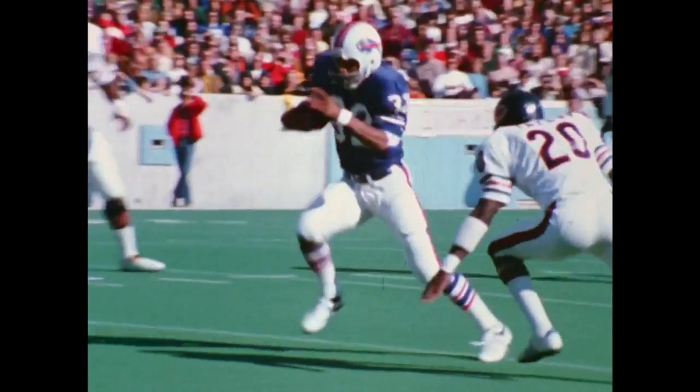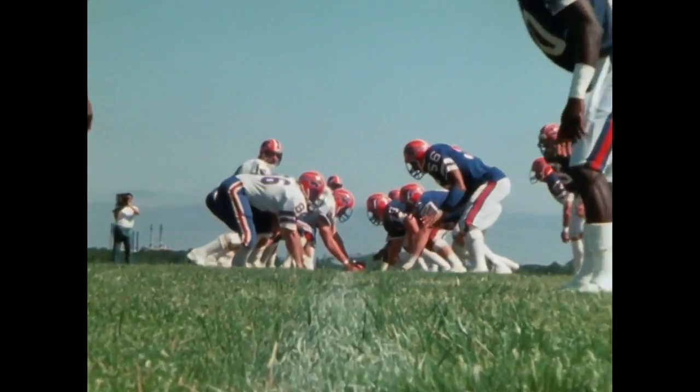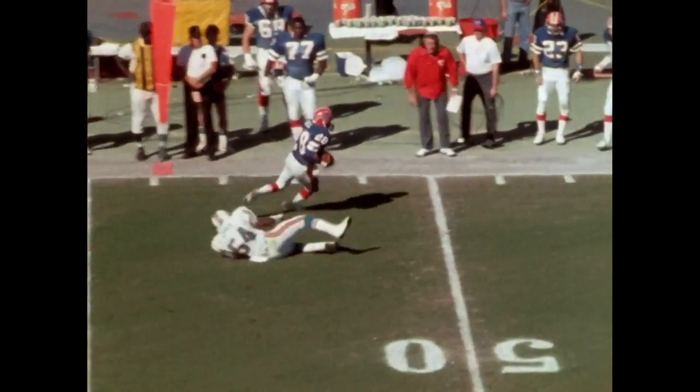But Wright's son says it was an ode to running backs, specifically to O.J. Simpson's 2,000-yard season. Either way, the logo stuck, though the color around it on the helmets changed. 1984, they introduced red helmets. Why? Buffalo's division opponents at the time, Patriots, Dolphins, Colts, all wore white helmets.